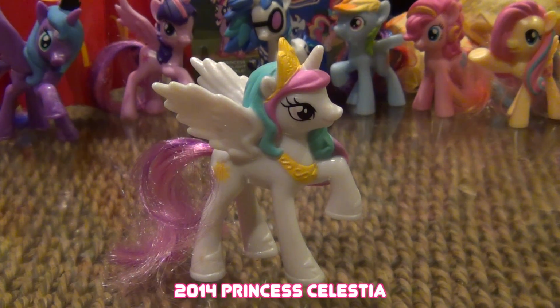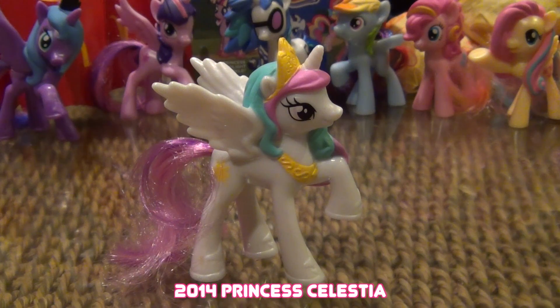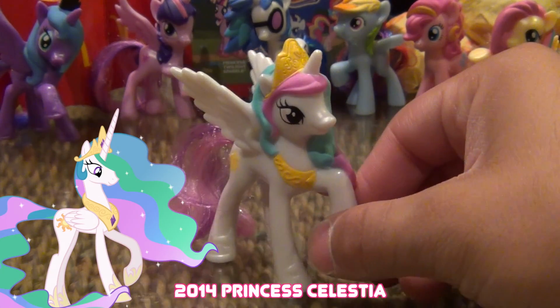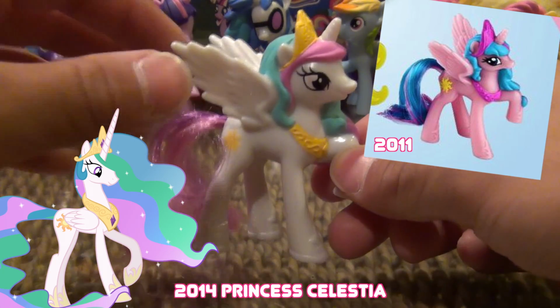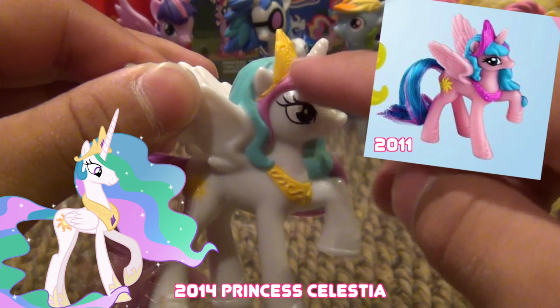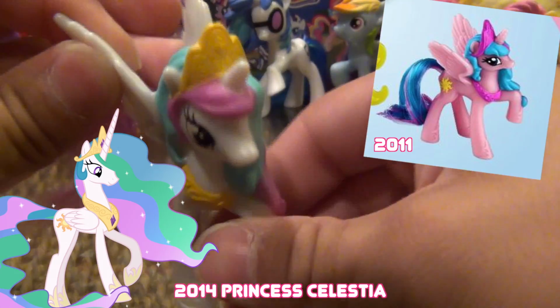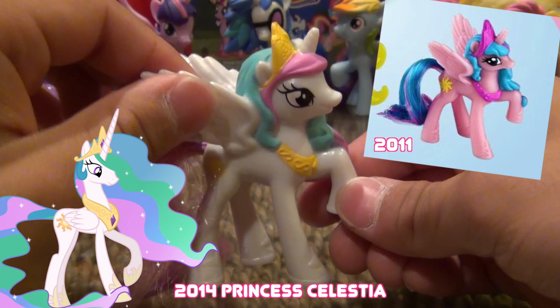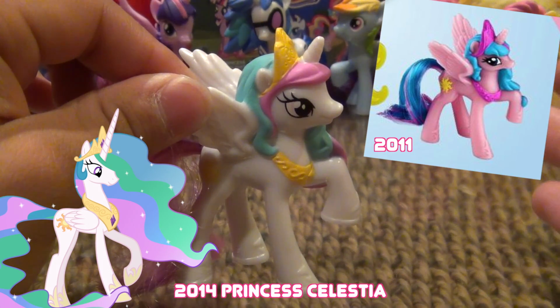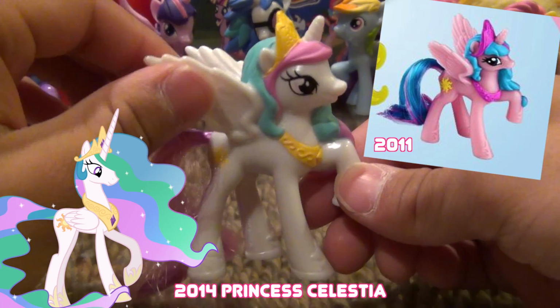Next, we have Princess Celestia, who's returning after having been replaced with Lily Blossom in the 2012 toys. And this time around, they actually got her coloring right. She's white, whereas the last one was pink, for whatever reason. And they added a little more coloring into her mane as well. Like there's some light blue here, there's some pink in there. So it looks a little closer to how it is in the show. Again, the last toy from 2011, it was just a very strange looking blue color.